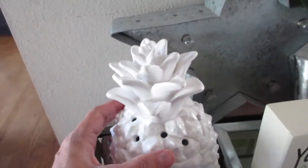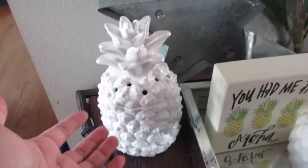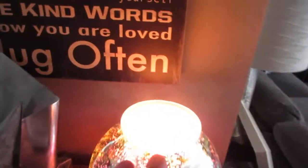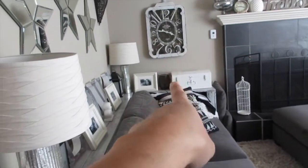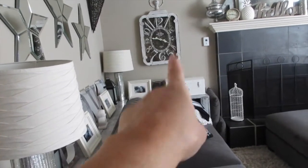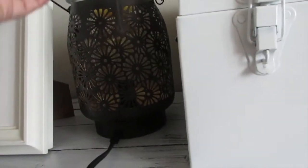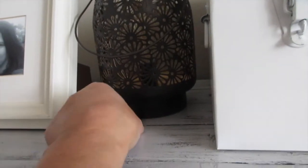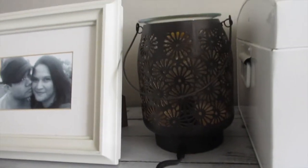And then here is my pineapple warmer. This is the Southern Hospitality. I do use my warmers, so I don't have her currently on. I call my warmers her, they're my babies. And over there I have my Daisy Lantern. Let me show you. All right, this is my Daisy Lantern. Again, one of the pricey warmers that we have. She's about $50, but totally worth it.